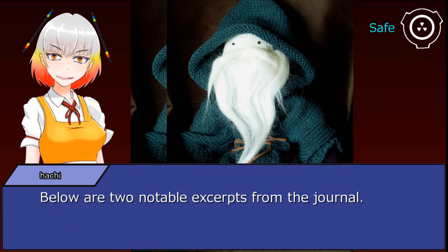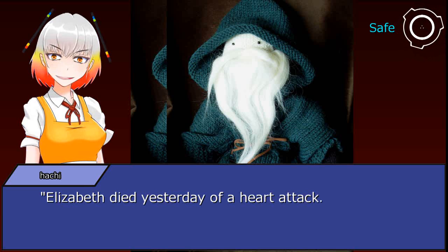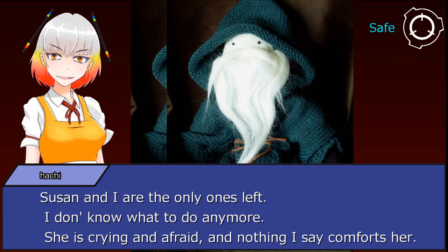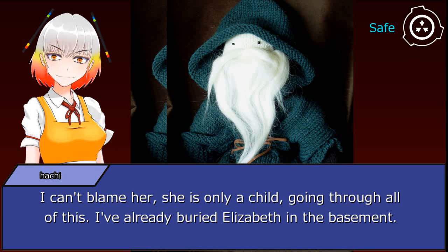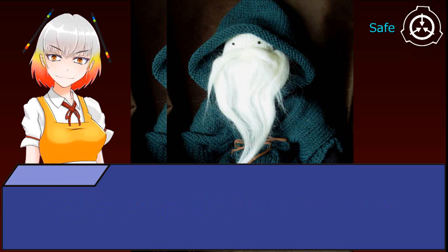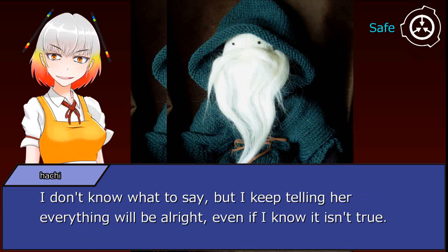Below are two notable excerpts from the journal. Addendum 2016 Beta. Elizabeth died yesterday of a heart attack. Susan and I are the only ones left. I don't know what to do anymore. She is crying and afraid, and nothing I say comforts her. I can't blame her, she is only a child, going through all of this. I've already buried Elizabeth in the basement. Susan keeps asking me why this is happening, why God is letting it happen. I don't know what to say, but I keep telling her everything will be all right, even if I know it isn't true.